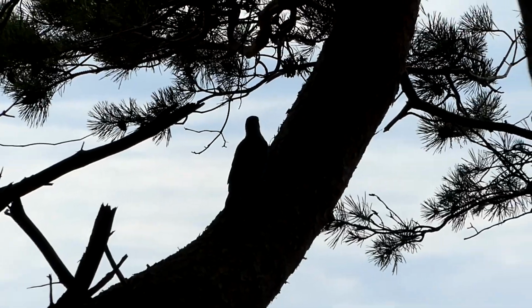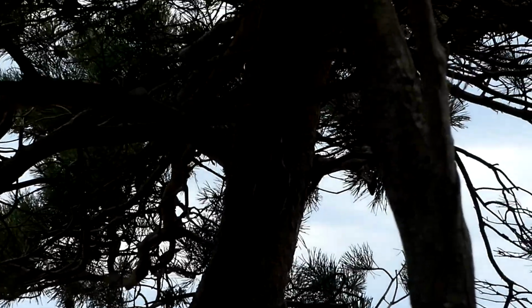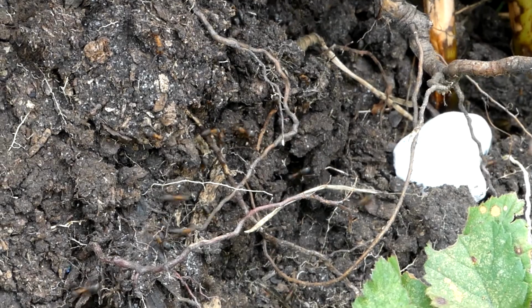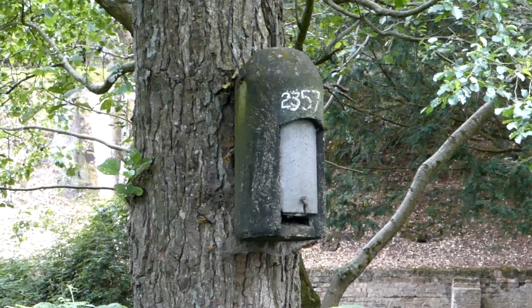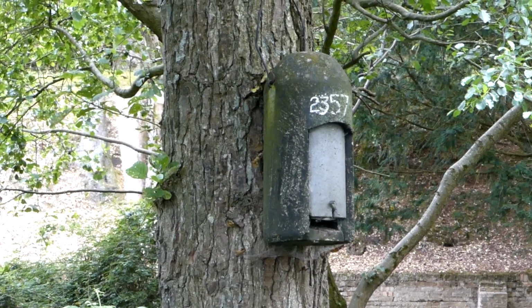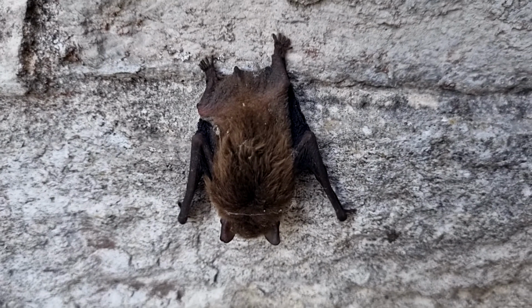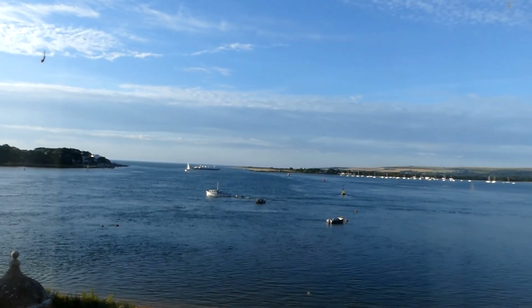Green woodpecker here. And you know what, it wouldn't be a Flora and Fauna video without a shot of some ants. There are a lot of bat boxes on the island because there's actually 11 species of bat found here. Blow me, look at this, just inside the gate I found a little, I think it's a pipistrelle bat on the wall. Lovely morning, another walk coming up.